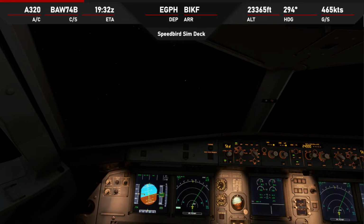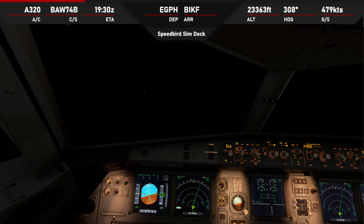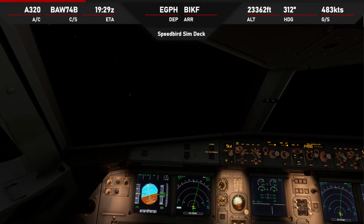So final is 119.150. Tower is 118.3, and ground is 121.9, so that's the frequency we tune the radios to should Keflavik come back online. It's not online at the moment, but that's what we'll be looking out for.